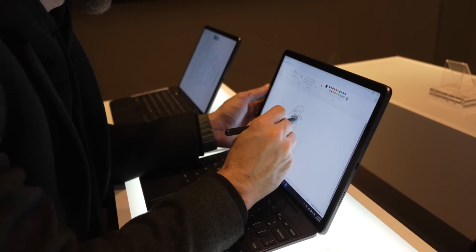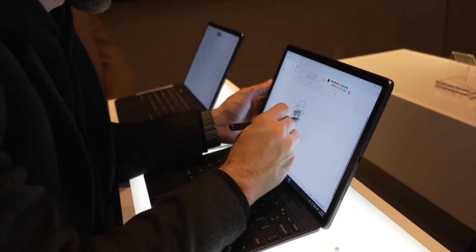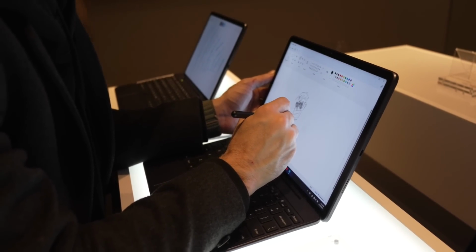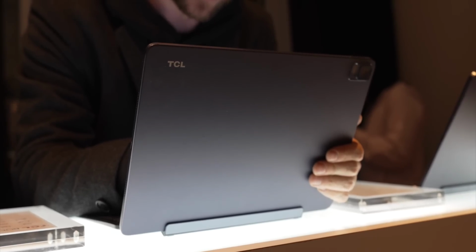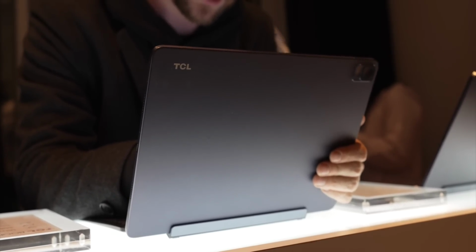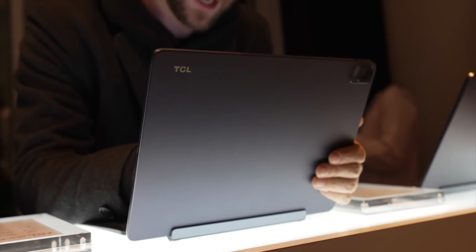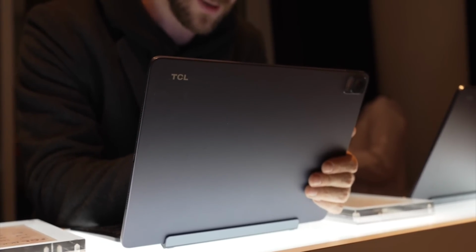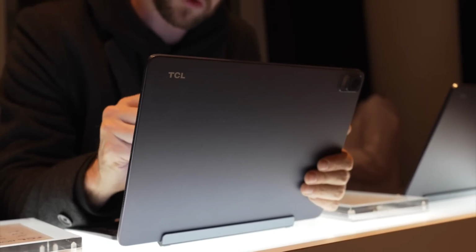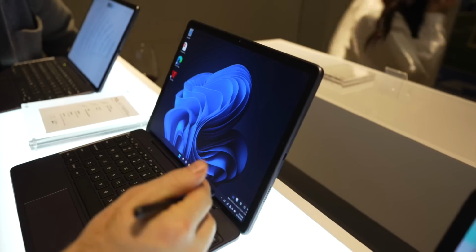The company claims that it is a paper-like viewing experience thanks to its display that is basically LCD panels that filter up to 61% of the blue light emitted by the tablet. That gives the display that e-ink look that also reduces eye strain. After some hands-on time with it, I'll tell you the experience is pretty awesome. This is actually their second generation.